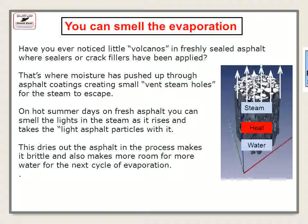Have you ever noticed the little volcanoes in freshly sealed asphalt where the sealers or crack fillers have been applied? That's where the moisture is pushed up through the asphalt coatings, creating small vent steam holes for the steam to escape. On hot summer days on fresh asphalt, you can smell the lights and the steam as it rises and takes the light asphalt particles with it. This dries out the pavement in the process, makes it brittle, and also makes room for more water for the next cycle of evaporation and deterioration.